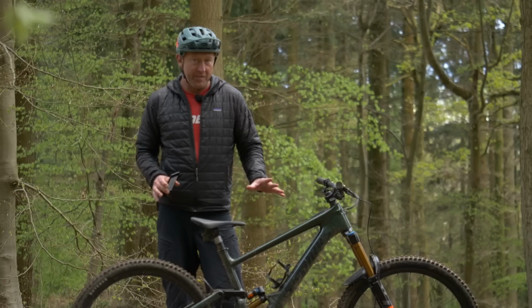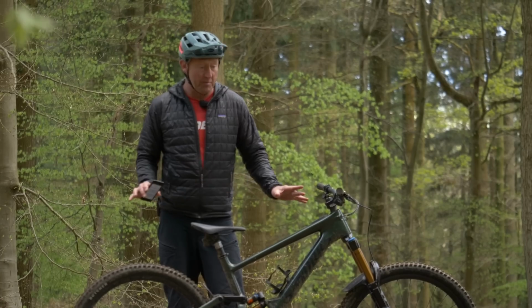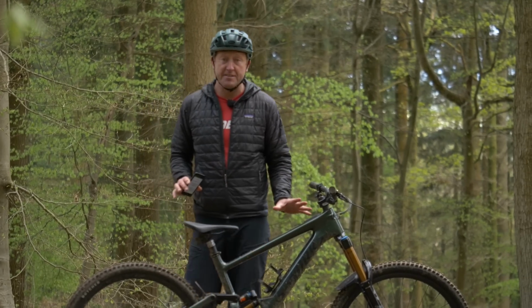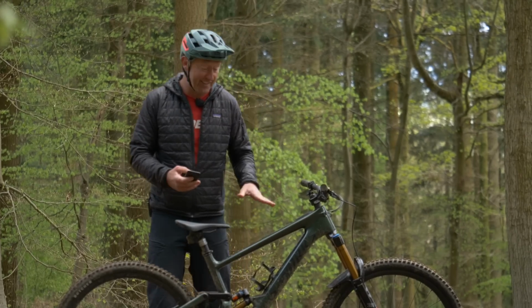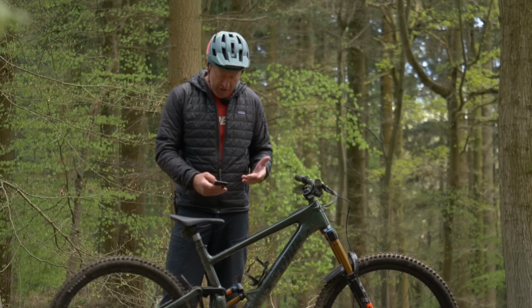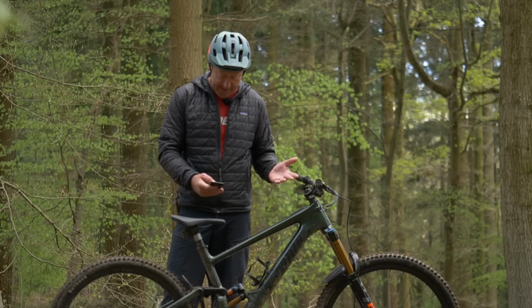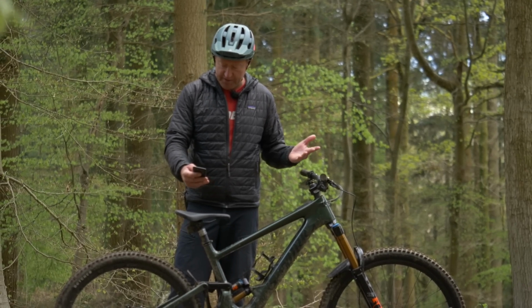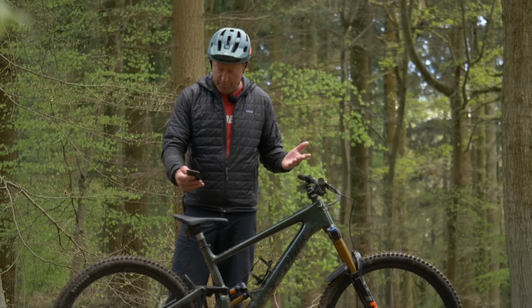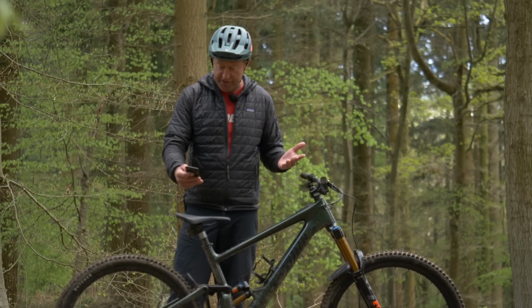Right folks, the Mastermind display simply blows my mind. The way you can customize the display and also the metrics. Let me give you an example of the kind of metrics you can get on this bike. You can get altitude, altitude gain, altitude descent, cadence, average cadence, max cadence, clock, total time, stop time, riding time, battery level, consumption, slope, heart rate, average heart rate, target heart rate.